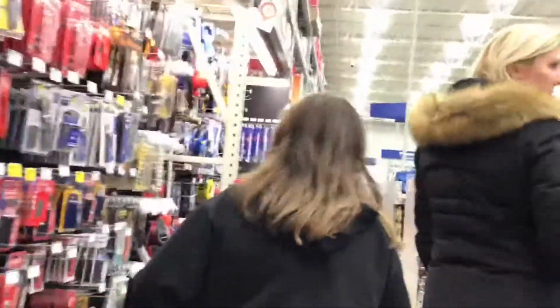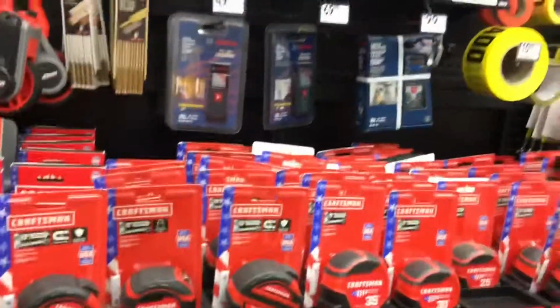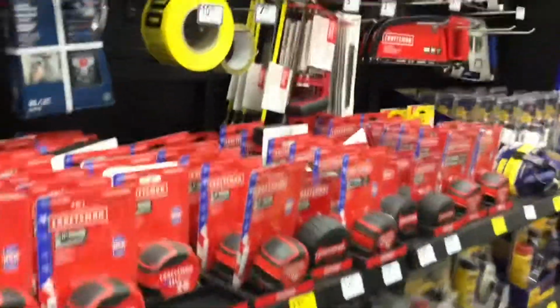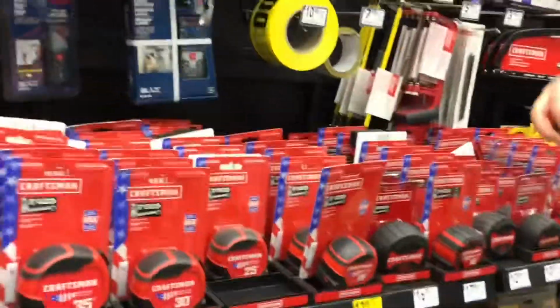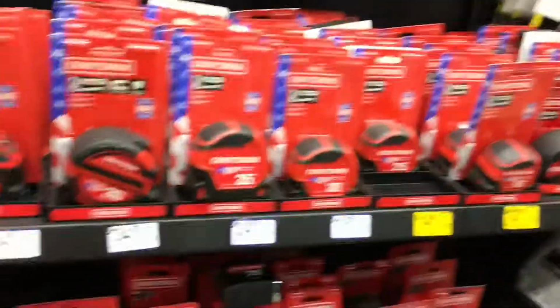Oh, Annie, honey. Here's all of our tape measures. So we don't need giant ones. I want a colorful one. We don't need teeny tiny ones either. We could flip up the sizes if you want, but those little green ones down there are probably a really nice one. An ugly green. Those are $5 and $6.